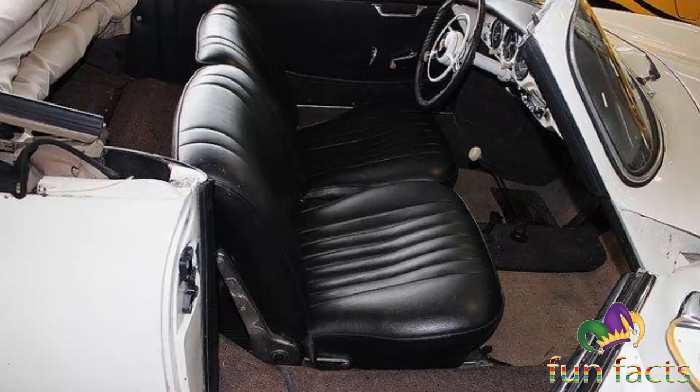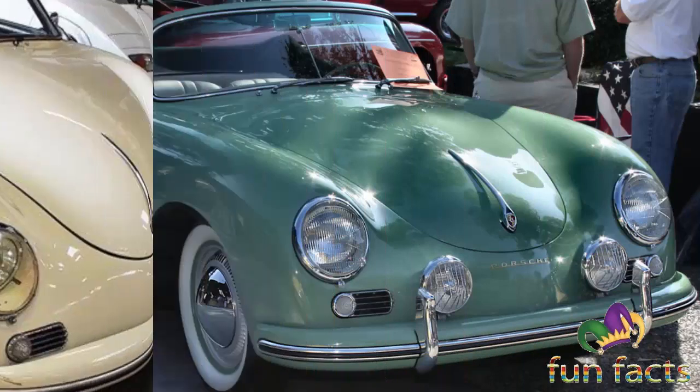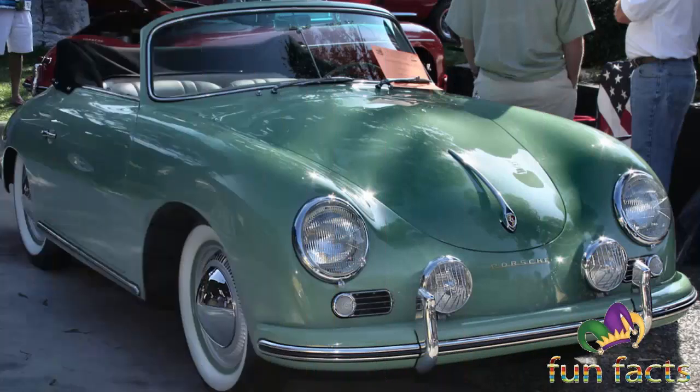The original price in 1948 for the 356 coupe was $3,750, equivalent in today's money in 2021-22 to $42,300. And the 356 Cabriolet cost $4,250, the equivalent of $47,900. So by no means were these cars cheap back then. Wow, very interesting.